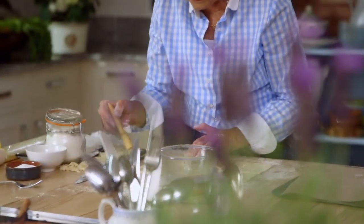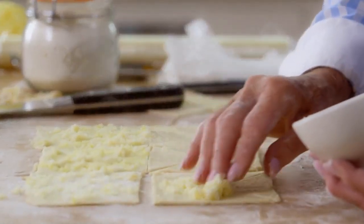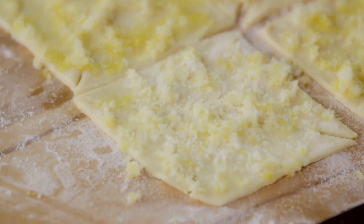Nothing could be simpler, could it? For a delicious topping, just brush with egg white and sprinkle evenly with a mix of lemon zest and sugar. So really, so quick, easy, simple to do. You haven't even made the pastry.